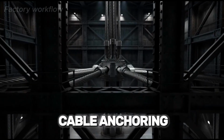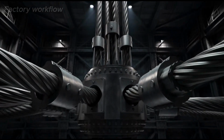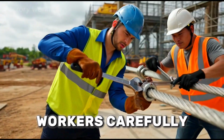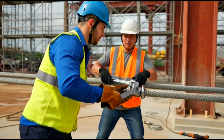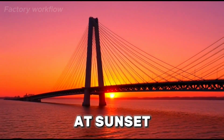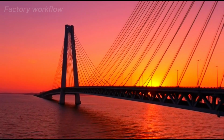The complex cable anchoring system is hidden deep inside the tower. Workers carefully tighten the final cable connections. At sunset, the completed cable pattern shines like an engineering masterpiece.